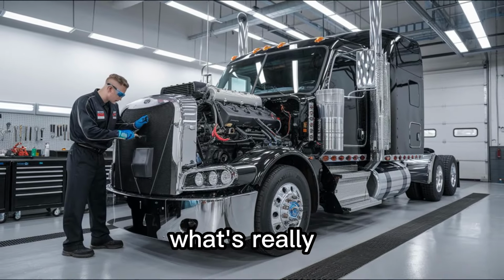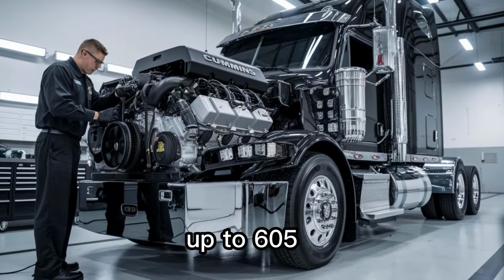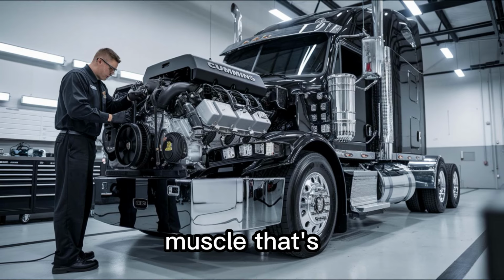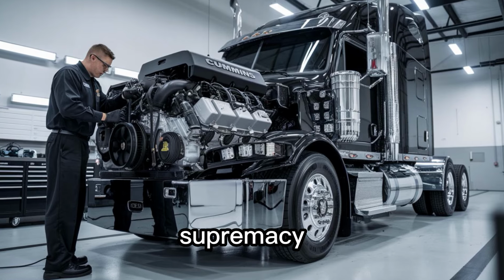Confrontation. Inside the beast. Let's break down what's really under the hood. The X15 Blackout cranks out up to 605 horsepower and 2,050 pound-feet of torque. That's not just muscle. That's controlled chaos, engineered for long-haul supremacy.